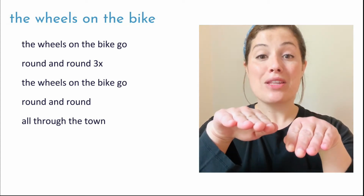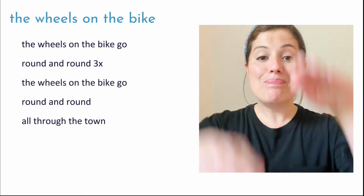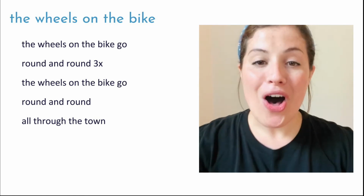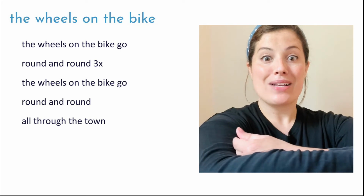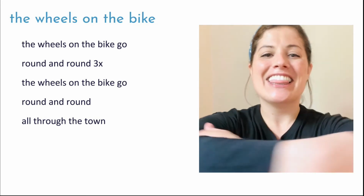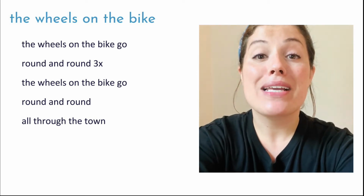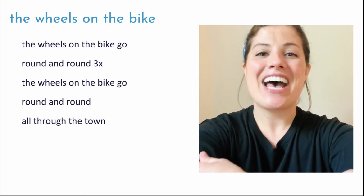The pedals on the bike go up and down, up and down, up and down. The pedals on the bike go up and down, all through the town. The basket on the bike holds lots of things, lots of things, lots of things. The basket on the bike holds lots of things all through the town.